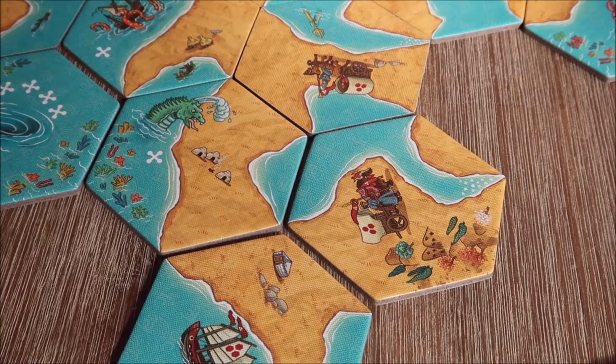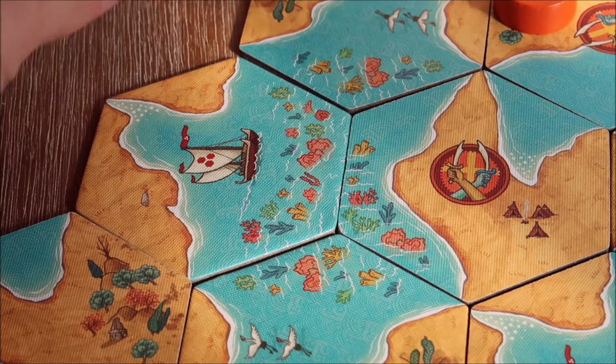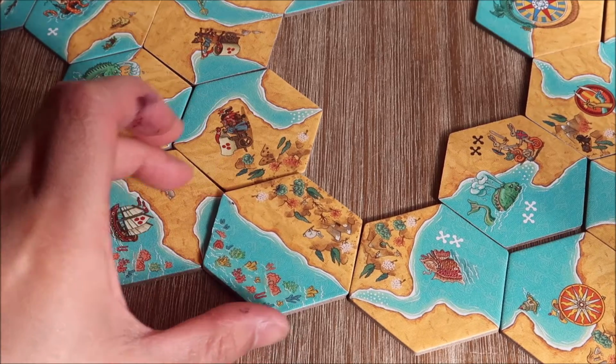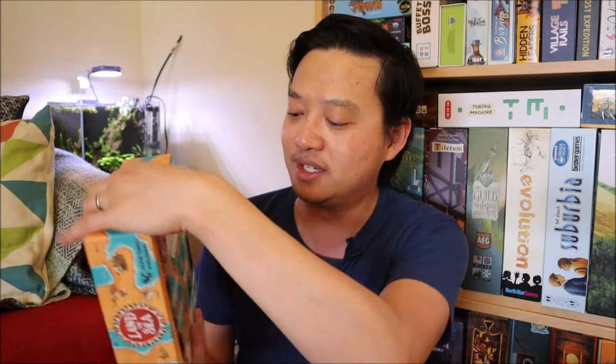So anyway, Land vs. Sea, if you like games like Carcassonne, the simplicity of this game, which can actually be increased into different modes based on how advanced you are. I always like playing with the advanced mode with all of the scoring rules, because it just means that every tile you place in this game feels a lot more impactful.